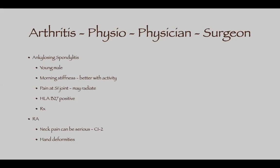Then if you do CBC, ESR, CRP, they will be all raised, ESR and CRP, because of the high disease activity. And if you do an HLA-B27, it will be positive in these patients in 90% of cases. So ankylosing spondylitis is diagnosed by HLA-B27 and the clinical symptoms.